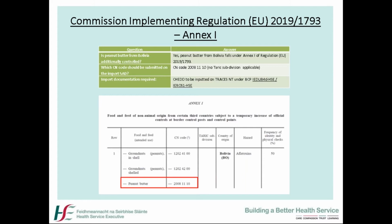Import documentation required for this product and all other Annex 1 products is a CHED, and this should be submitted on TRACES.net under BCP IEW 4D-HSE for Dublin Seaport and IE ROS1-HSE for Rosslare Seaport. Common errors here would be the operator responsible for the consignment not completing the CHED, which delays the performance of official controls. EHOs will check CN codes and tariff codes very closely and will be aware of food products subject to additional controls.